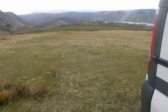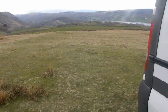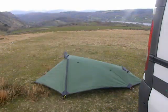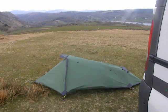This is where I'm going to put the tent. So let's do like all these other YouTube channels you see, where the tent appears. Let's try it, see what happens. 1, 2, 3. There you go. One tent. Right where it was supposed to be.